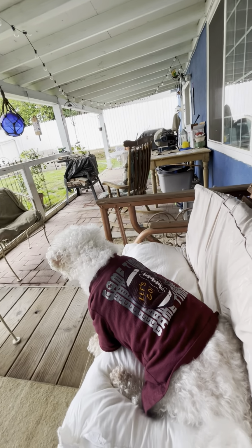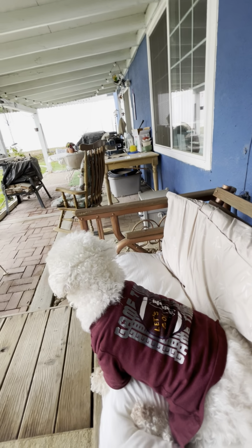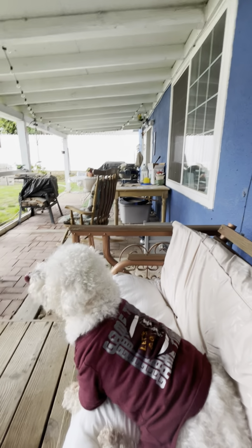Did you see a squirrel? Did you see the squirrel? I missed the squirrel. I thought I had the thing on. I missed it all already.